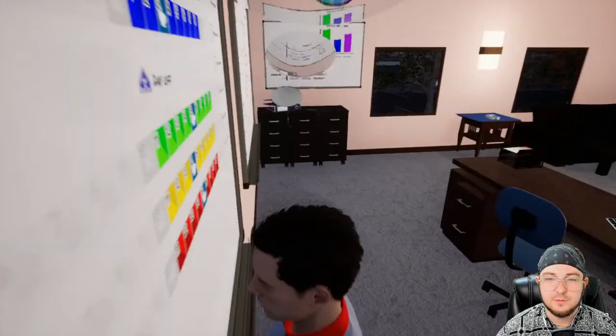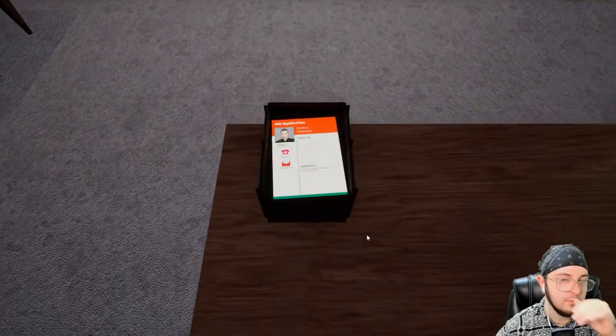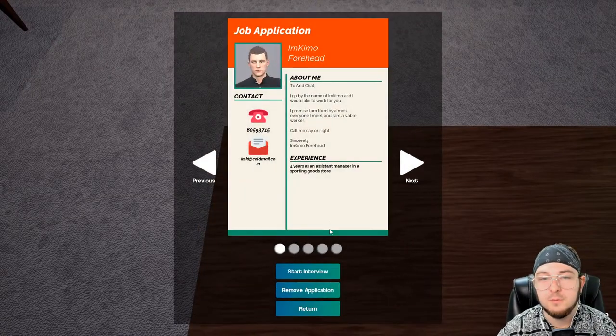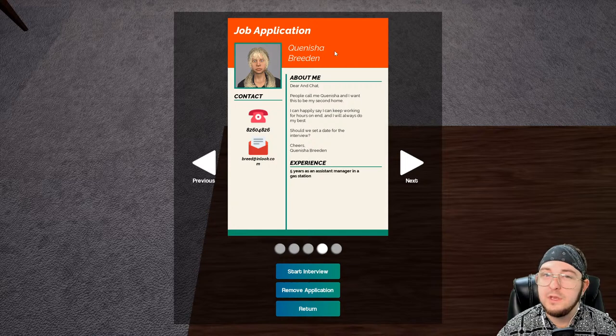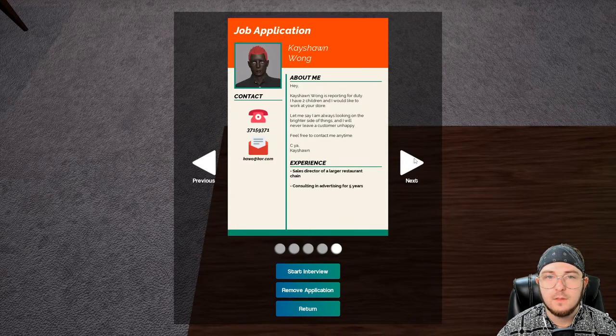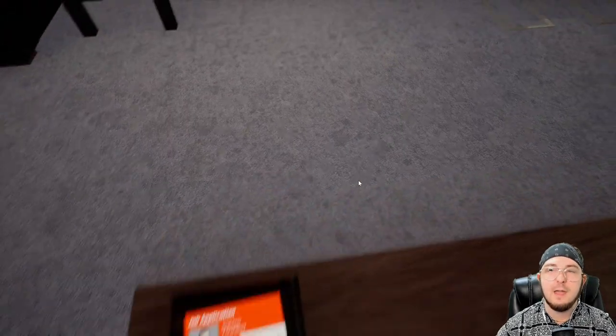So I'm going to lose a salesperson if I do that. So let's see here. Do I have anybody to replace him? I'm Chemo. There we go. I'm Chemo. That might be someone. Quinisha? Let's do that. Let's see where we're at with I'm Chemo.